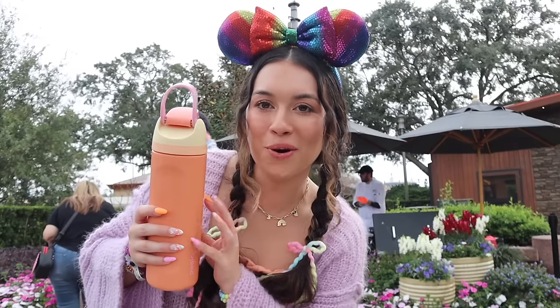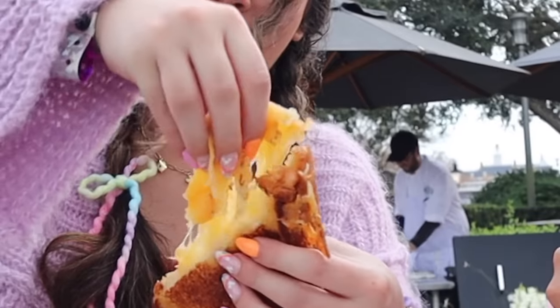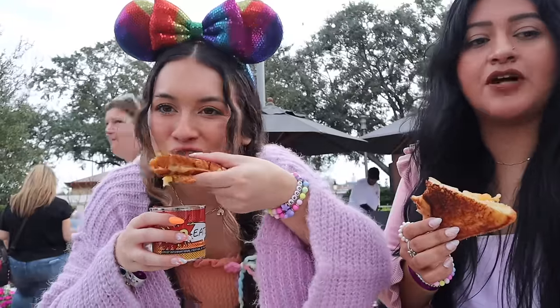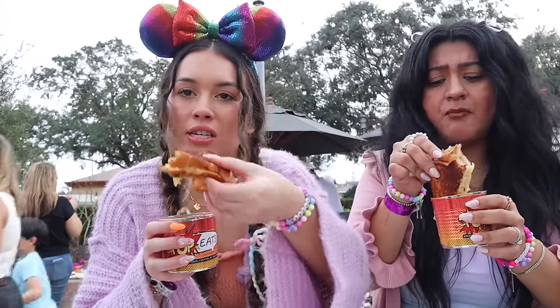I also brought my little Owala with me. This is like the best park water bottle. Look at all of this cheese. Whoa. It's very good. That is too good. They also have a pimento one. Oh my god. But I just like a good classic grilled cheese. That's really good. I rate this a 10 out of 10.